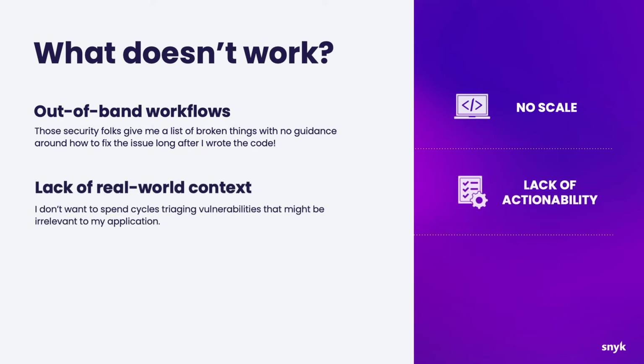Second, if I get a list of vulnerabilities that don't really consider how my application is running or deployed into production, for example, if I have a stateless workload, but somebody is telling me to fix an issue in an open source component that interacts with a database and my application is not interacting with the database, that doesn't really help me cut through the noise and figure out what needs to be fixed most importantly.